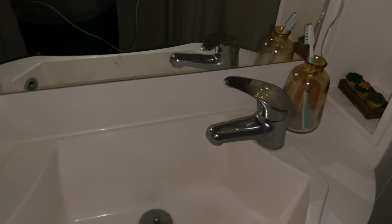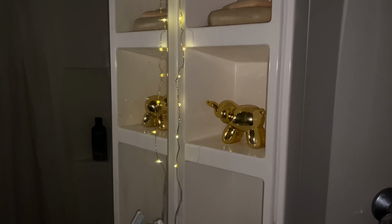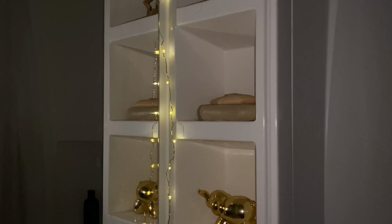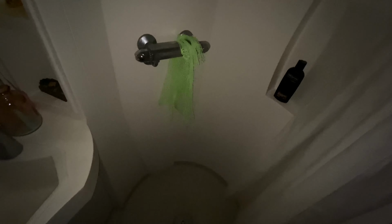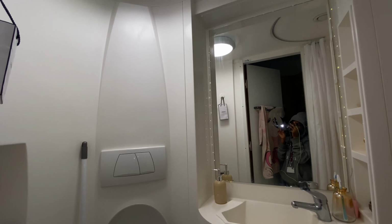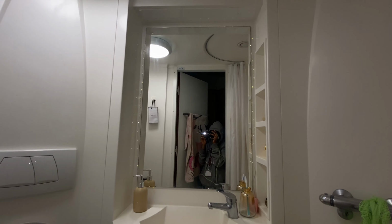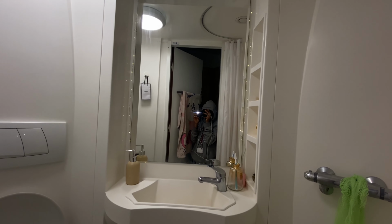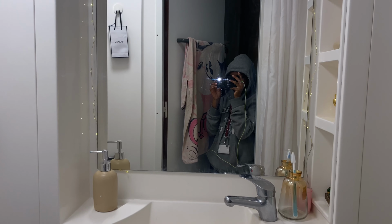All of the decor is from Poundland, apart from the plants at the bottom and the star at the top, which I got from home. So yeah, it's pretty much, I think they call it a walk-in shower or a wet room. Yeah, it's small enough for one person. I really wish I had my, okay, never mind. Yeah, so on the side of the bag, I just put my toiletries, so my toothpaste and cotton pads and stuff. So yeah, that's pretty much my bathroom.